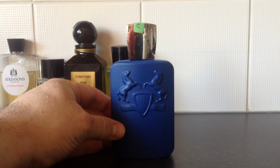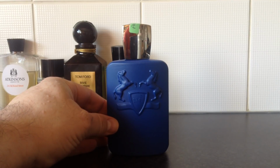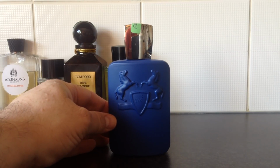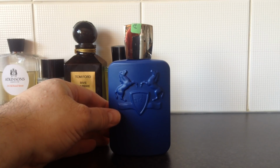Now, it is very similar to Mont Blanc Legend. A lot of people have said that, and it really is. But this one's got everything. Part of this is kind of amped up compared to Mont Blanc Legend. It smells the same, but it smells different. It's vastly superior. It's not a fragrance for the fragrance connoisseur, but if you want to get noticed, you want to get compliments, you're not going to find many better fragrances than this.